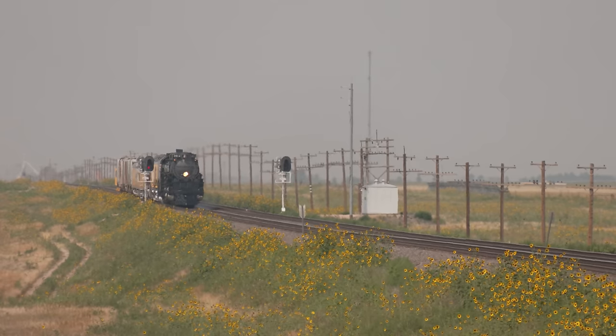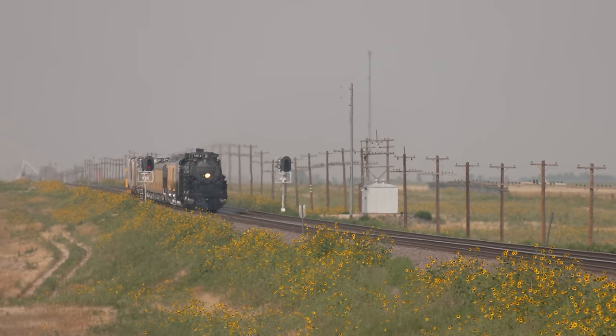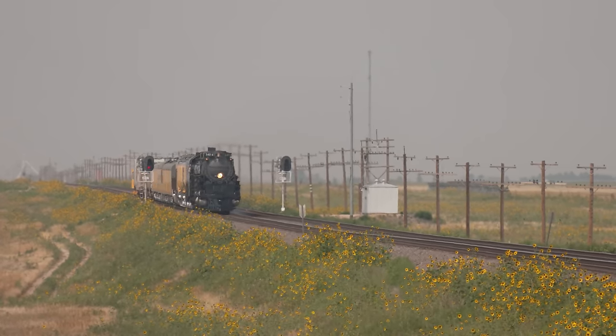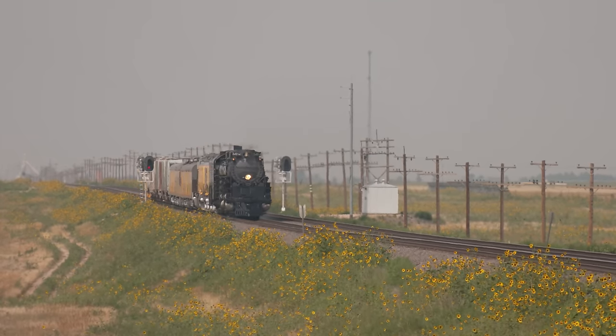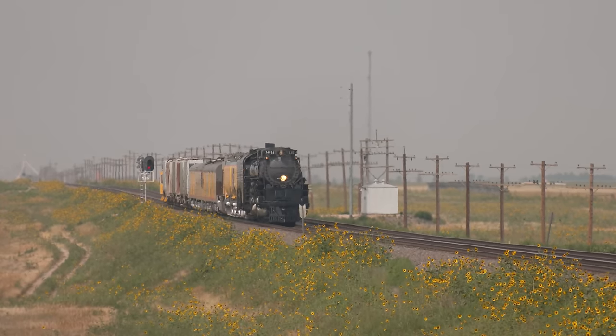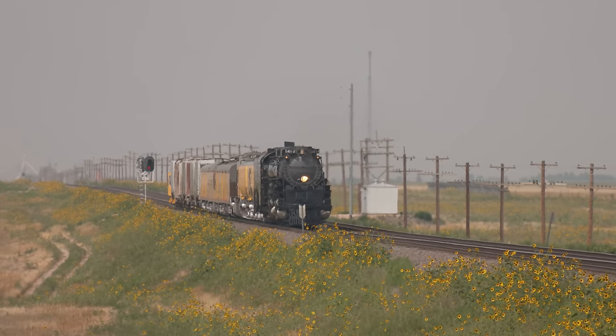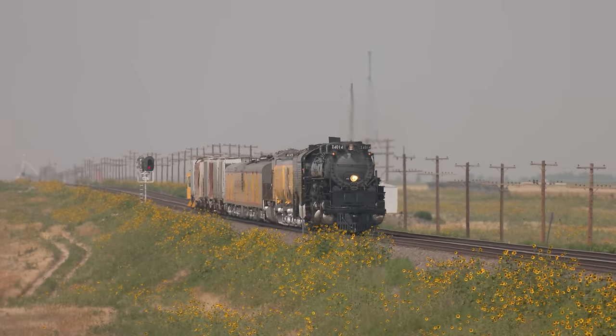Since Big Boy had not been on an excursion since 2019, the first few days of travel were light, covering only around 100 miles each day. After conquering Archer Hill, Big Boy will have an easy time drifting across the state of Nebraska, as the elevation drops the further east we go.